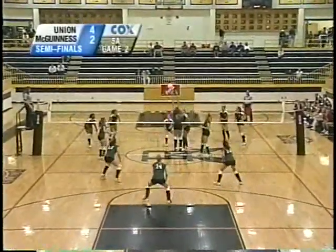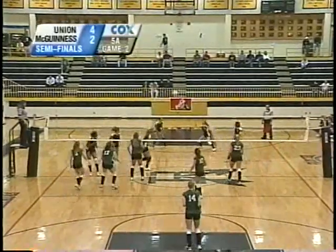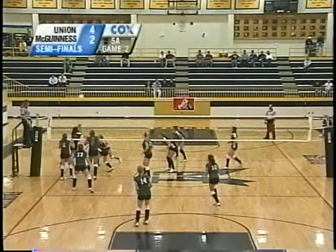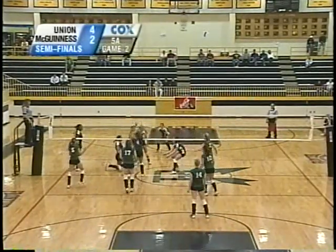Steele again with a nice serve inside Dunn. Cool placement. Good up. Union will try to set it up inside again. No, outside. It's a tight set. Not going to make it. Four hits.